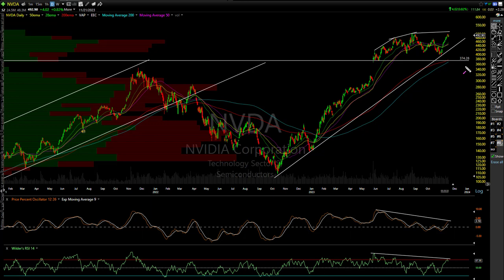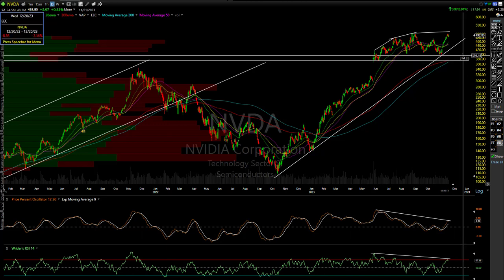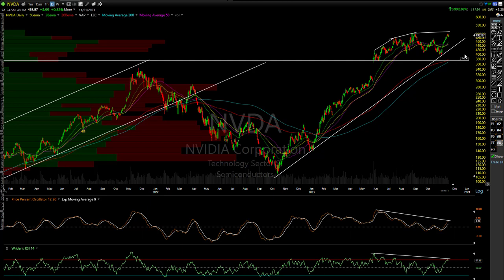And all I'm saying is, if it does happen, be aware of it, because it's not just going to impact NVIDIA, in my opinion. It will impact the entire semiconductor sector, I should say, and the tech sector, and pretty much the stock market for many reasons. So there it is. Those are the levels to watch, and a stock to watch.